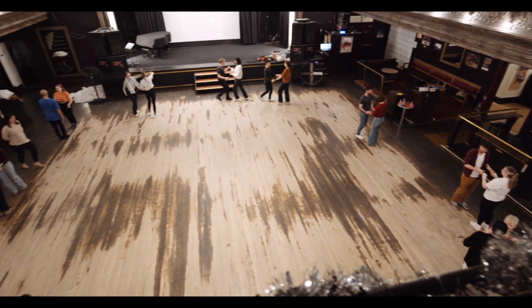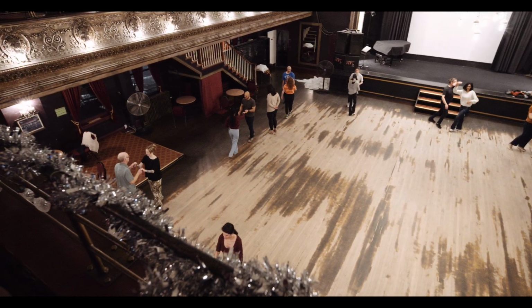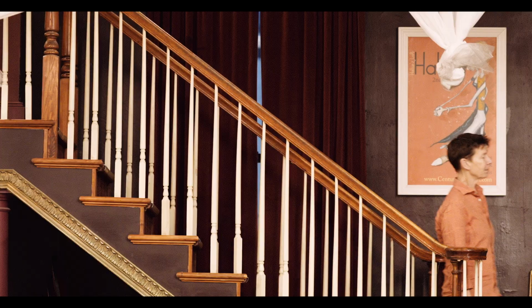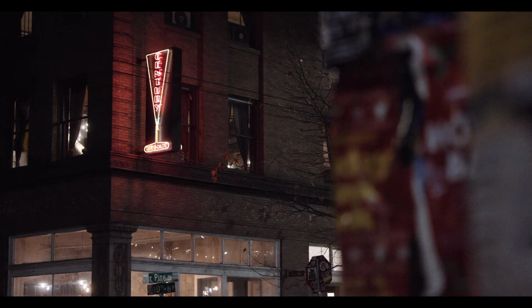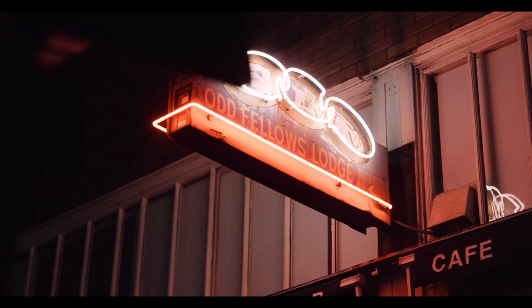When they come into the space, the first thing everybody says, oh wow. We don't make spaces that are this elaborate, that are this beautiful. So it feels like you're kind of walking back in time. It was built in 1908. It was an Oddfellows building until probably about 30 years ago.